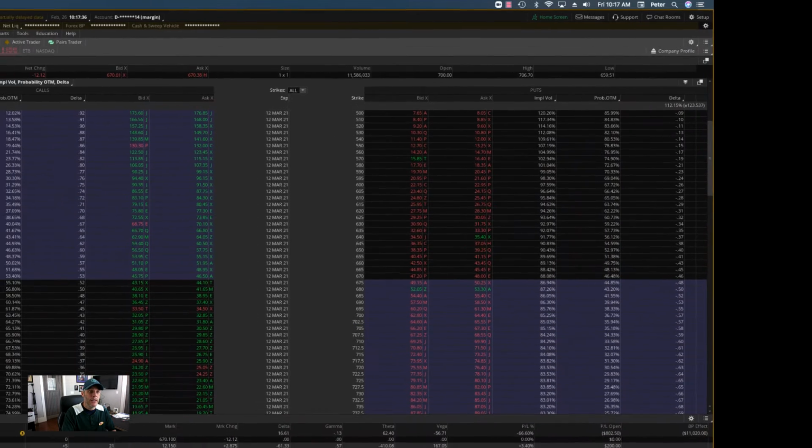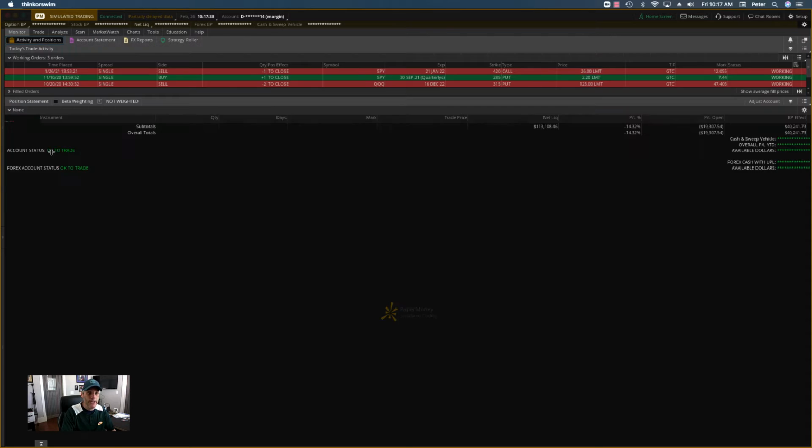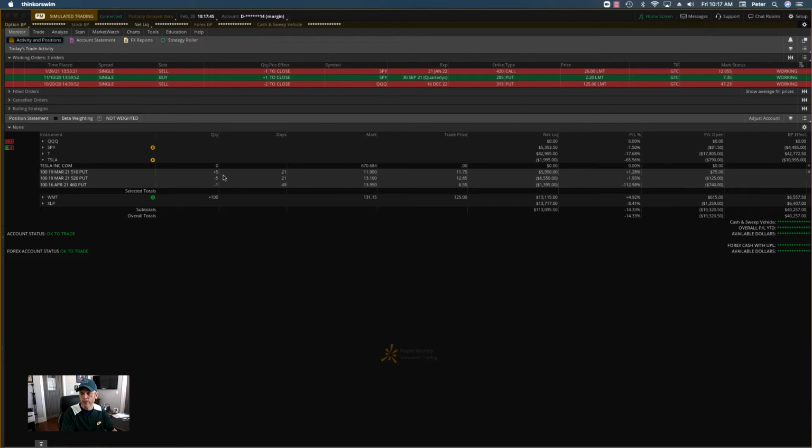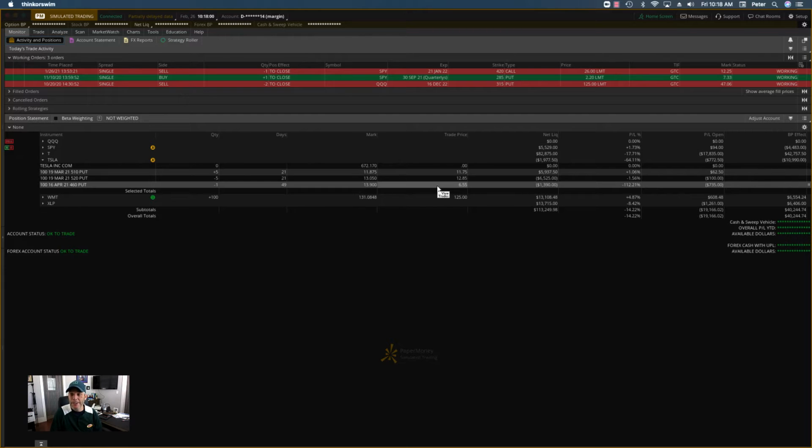So we're not in any trades. We're holding tight on the ones we have. And if we look at them, they're not doing so well as far as profits. This thing was profitable the other day, and now it's not. And then look at my put. This is a 460 put, and this thing is no longer profitable. It's at a 100% loss. How do you get out of that? 100% loss.